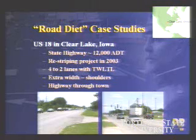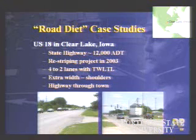So in this case, the extra width went to shoulders, and there were no existing sidewalks for pedestrians along this roadway. So it's a very different example. It's a rural example. This one's looking more at speed and safety than helping pedestrians or bicyclists, since there's no sidewalks even on this highway, which would really be a significant help, especially in the areas where they have a lot of businesses.